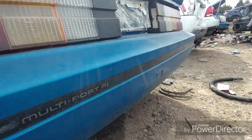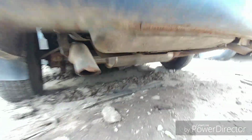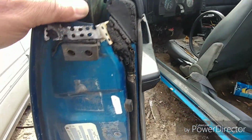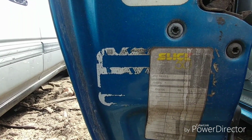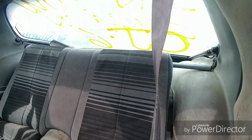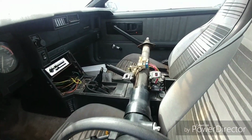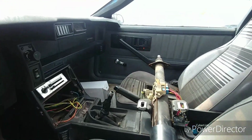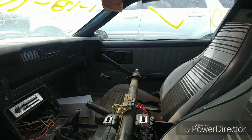Got underneath. Can't see much. Can't really even make anything out on this, like what year or anything. But yeah, it's hurting pretty bad. When he pulled the steering column, dash is cracked as usual. That lid's gone. Can't even look at the RPO code on it.